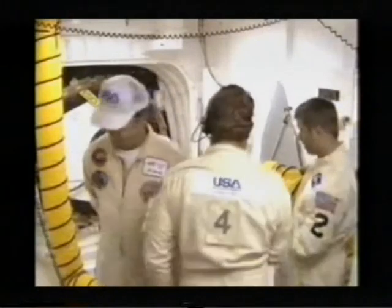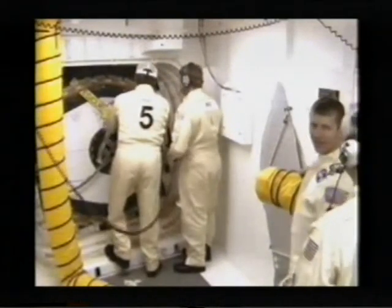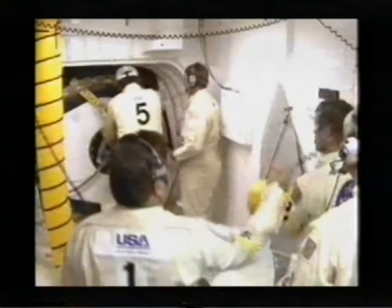OTC, CL212. Go ahead, Easton. Okay, we just want to let the crew know they're getting ready to remove the probe, so they will go to Claxton. Or they possibly might go to Claxton. Crew copies.